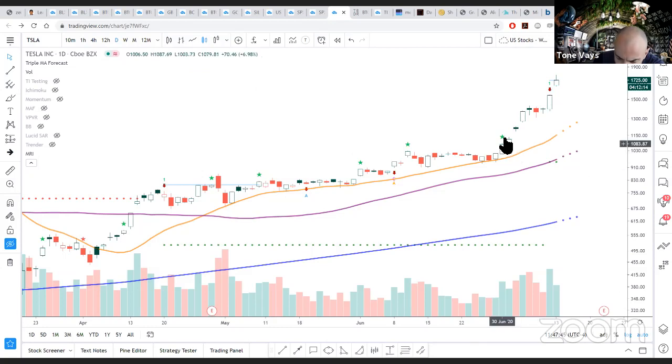Well, my view on Tesla is we had a bullish, the last... Wow, look at that. So Tesla, the last time Tesla gave a sell signal based on MRI was on April 1st. That sell signal didn't last long, and we got a buy signal or a bullish signal trend on April 9th.